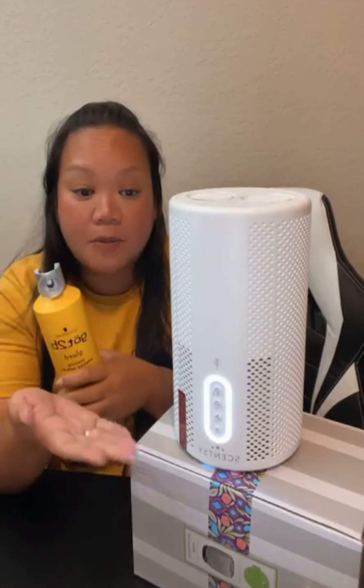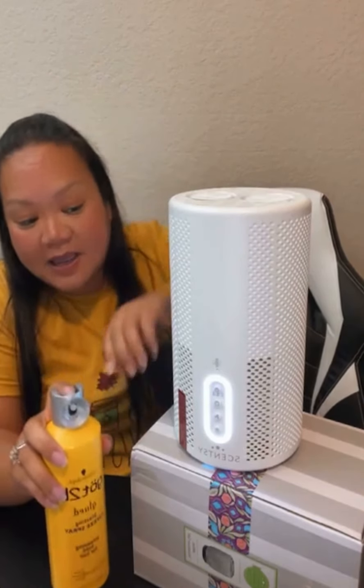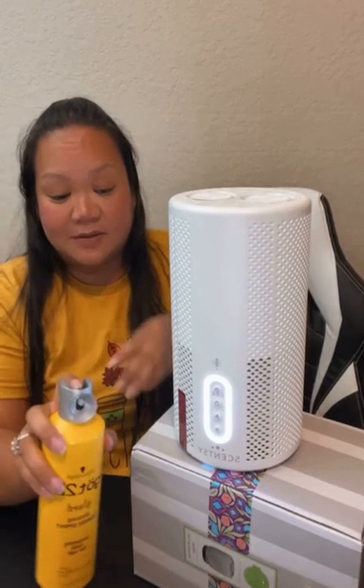I've seen other people bring candles up to it, comparing our wax where it's non-toxic, and then bringing a flame candle next to it where it starts to light up red. So I'm going to go ahead and give this a try live and see what it does, okay? So I'm going to spray, and I'm not spraying it directly in there. I'm just going to spray it across right in front and see what it does. Anything? So it's not detecting any bad air yet.